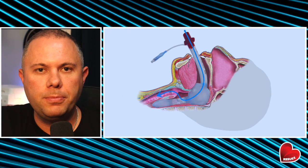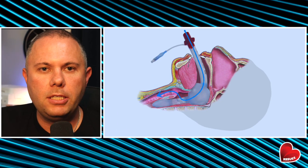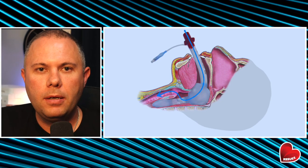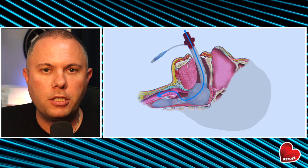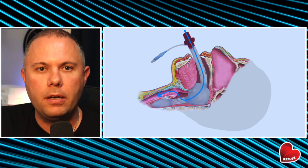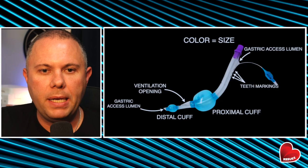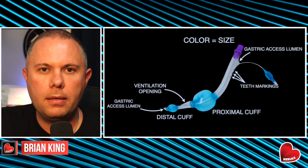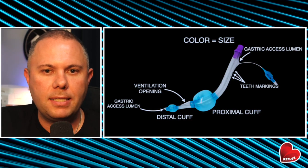Again, like the combi tube, it's blindly inserted. And with it being blindly inserted, you only need to inflate one cuff. And by inflating that one port, it inflates both cuffs. Now, this also takes a fairly large amount of air, but there's a number of different sizes when it comes to the King, which makes it very attractive for pre-hospital providers, where they have pediatric tubes all the way to adult. Now, when we look at the King airway, the color of the top port is the size.